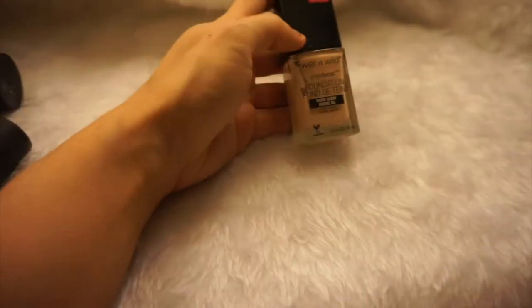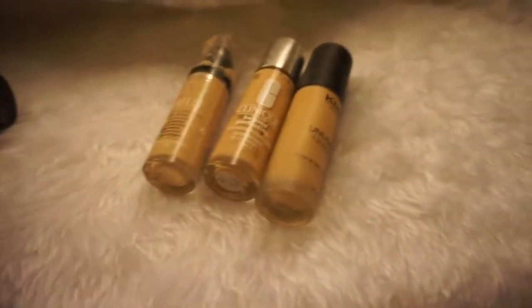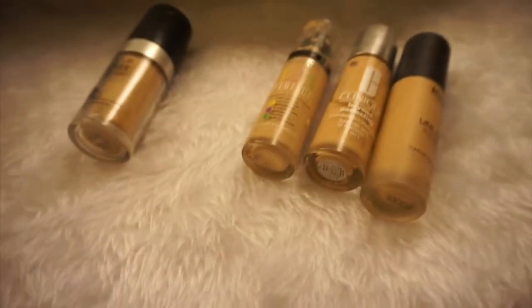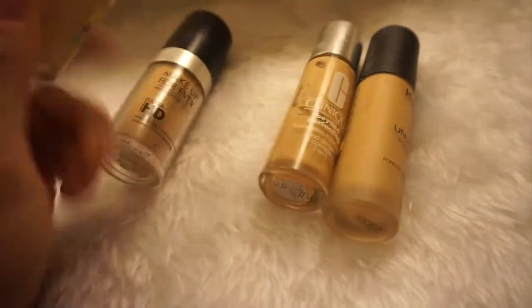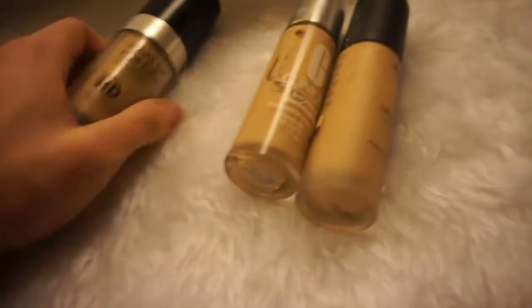This Wet n Wild photo focus I didn't love as much as everyone else did, so I'm giving that away for sure. Which brings me to my maybe pile. Oh, this is so difficult because I really do like this, but I should just get it in my right shade. So I'm going to part ways with it. I will also part ways with the Bourjois, even though I cannot get it in the States, because it's good, but it's not the be all and end all, and it's drugstore.